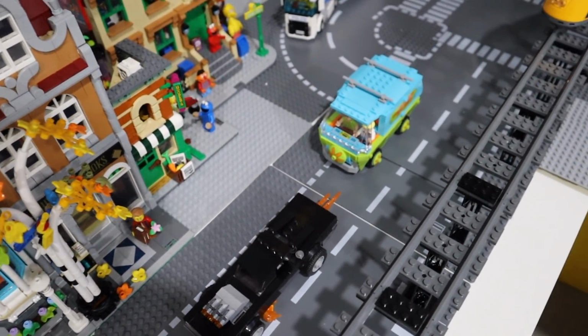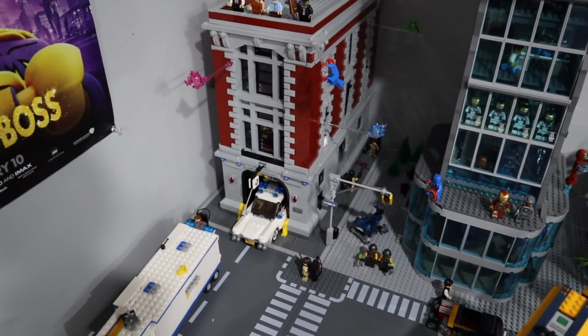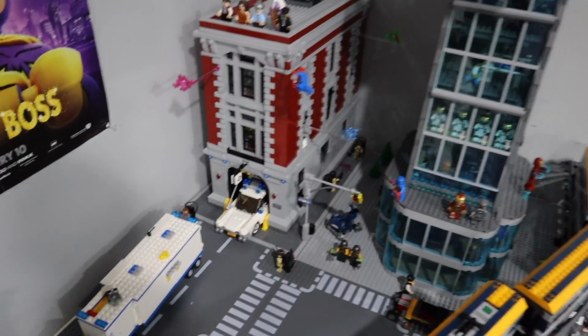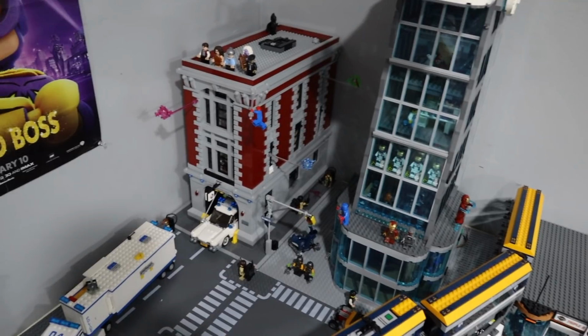Just some of the sets I like. Of course, the Mystery Machine, the Ghostbusters HQ. Love that set, one of my favorites. I will light that set up, and when I do that, I'm going to do all the ghosts separately so that they glow big time.